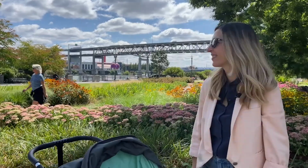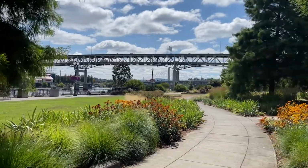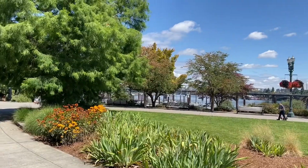It also creates that view and that feeling of being in nature right within the city that I think is really appealing. Yeah, you're right adjacent to the Pearl District, which has some of the coolest art shops and eateries, and is a lot more upscale than Old Town. Old Town has a lot more gritty city vibe to it, but like we said earlier, the city is really investing into this area, and especially the Riverfront Park.